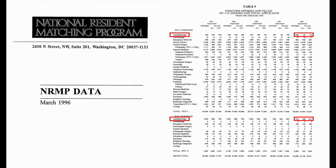Let me show you some data from the 1996 NRMP match. That year, there were 960 anesthesiology positions offered. And you know how many of them filled? 324. That is 35%. Let me put that in perspective for you. Do you remember in 2023 when 18% of emergency medicine positions went unfilled and people nearly lost their damn minds? Well, in 1996, nearly 2 out of 3 anesthesiology positions went unfilled. Anesthesiology wasn't just unpopular, it was at a historic level of unpopularity.